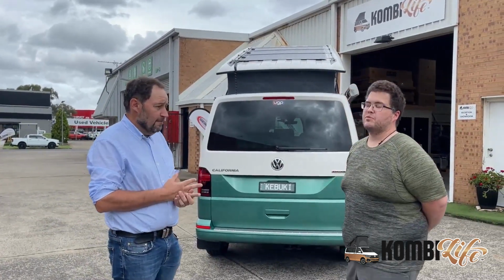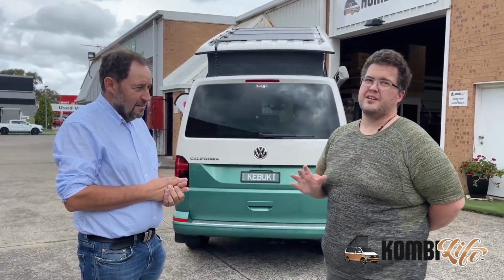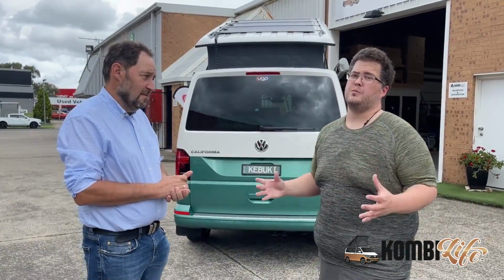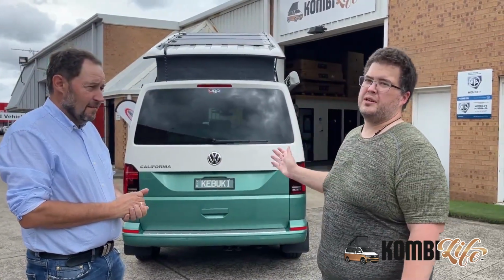So one of the things that was really important to me for our travels is I wanted a facility to be able to charge our battery while we're parked up. I was very particular about what type of kit I wanted fitted to our van, mainly because I didn't want to do something that was going to make any permanent changes. I wanted the flexibility to be able to adjust things if I needed to. We went with this kit because it's a T6.1 California specific kit. It comes out of the UK.